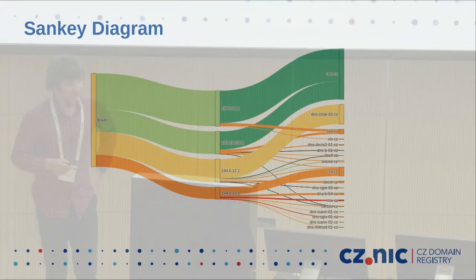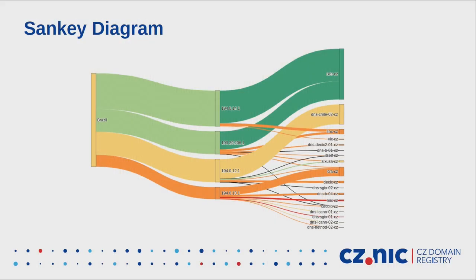Our tool also provides some other features for traffic flow analysis, such as this Sankey diagram. It shows the IPv4 traffic flow from Brazil. In the middle, we can see IP addresses of our servers, and on the right side, there are physical locations of our servers. The size of a bar here denotes the volume of the traffic, and the color denotes RTT.